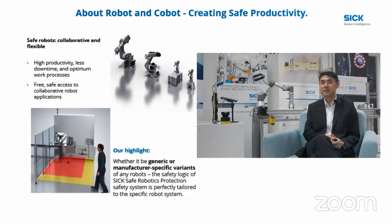With safe robots, it brings the advantages of high productivity, less downtime, optimum work processes, and safe access to collaborative robot applications. Our key highlights: it does not matter whether it is a generic or manufacturer-specific variant of any robot. SICK robot safety systems are perfectly tailored to the specific robot system. The pre-configured system ensures an automatic restart of the robot after a protective field infringement, thereby optimizing the work processes.